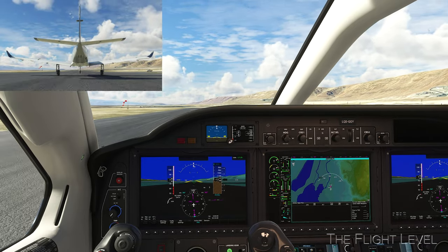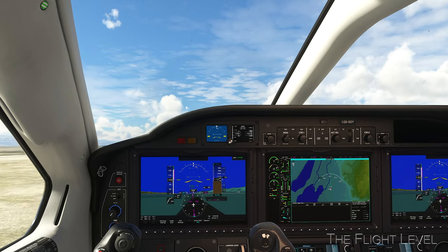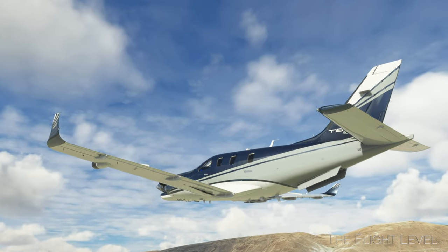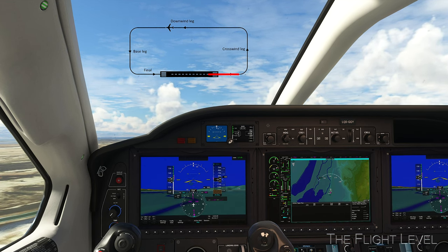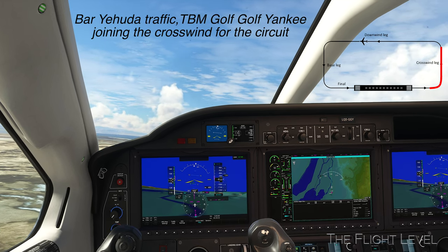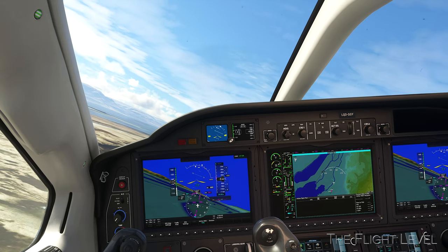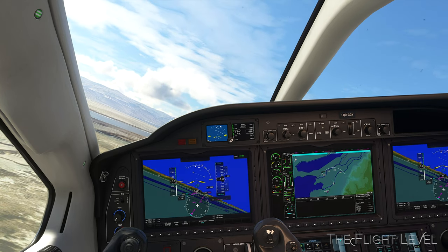And rotate. Gear up. And flaps up. Bar Yehuda traffic, TBM Golf Golf Yankee, joining the crosswind for the circuit. Climbing to minus 200 feet will put us at about 1,000 feet above the ground for a typical pattern.